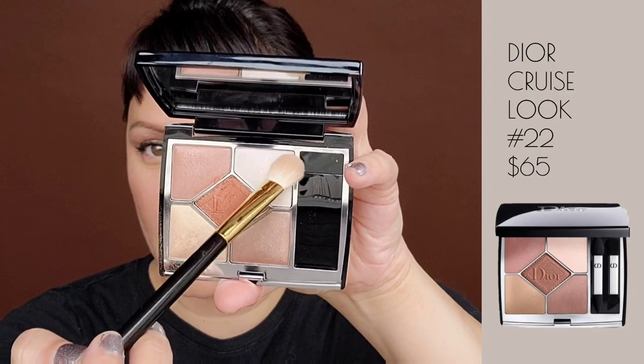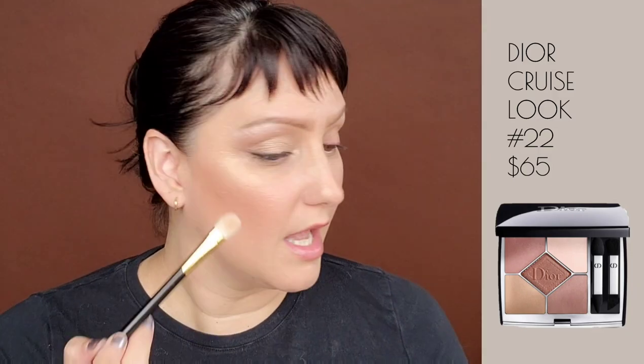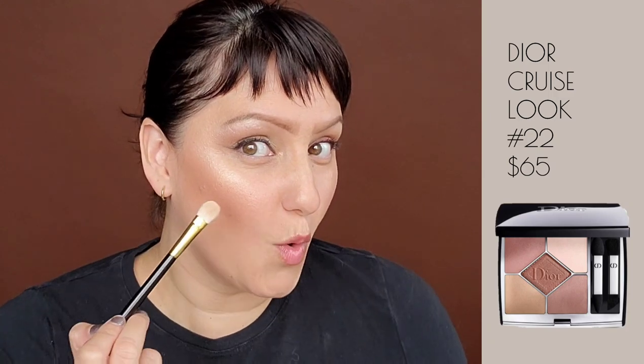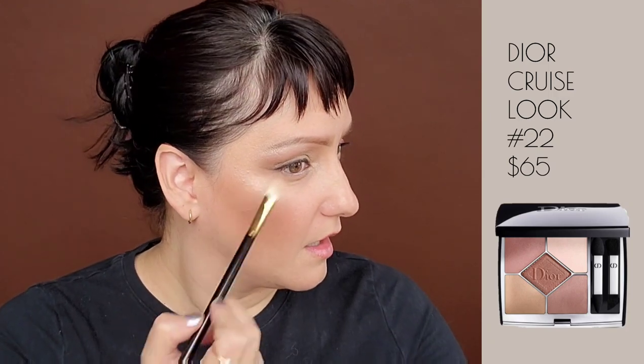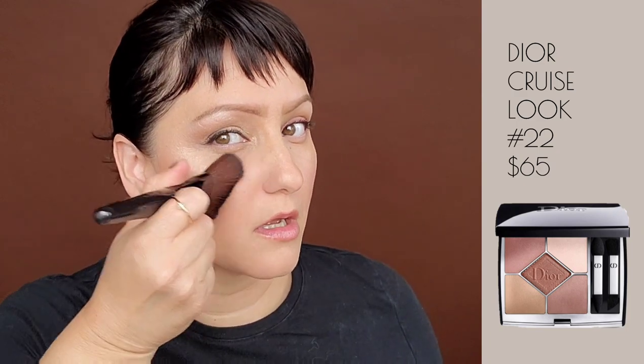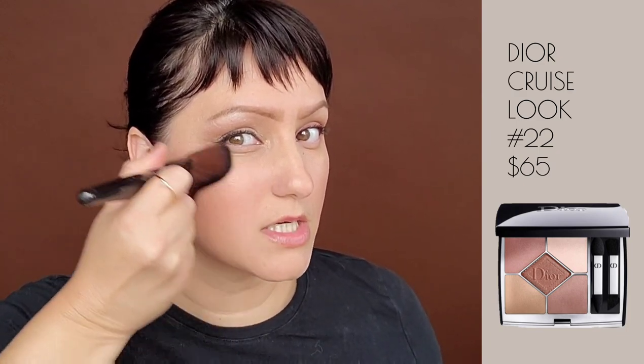Now I'm really curious about taking a little bit of this white cream kind of color and putting a little bit out here. Yep, love it. I'm going to kick that back a bit with a brush. I don't want it to be too much here.